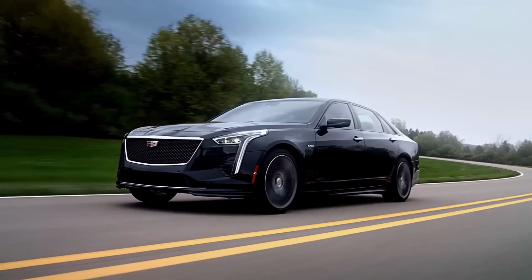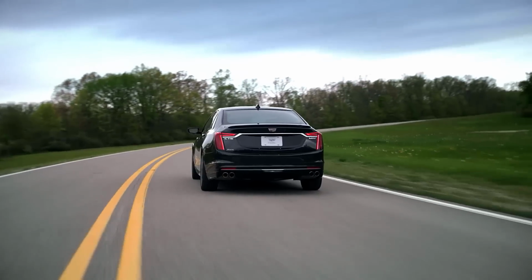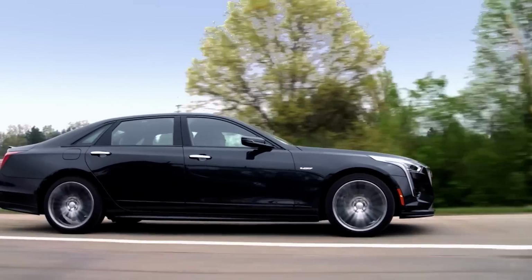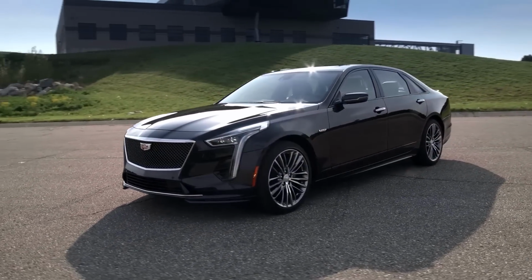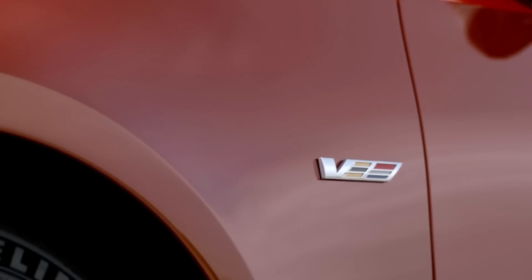And at the larger end of the spectrum, the XTS is slowly being phased out, while the CT6 has been given a reprieve from GM's big car chopping block. In summary, Caddy's sedan lineup is being reduced to 3 core models, each available in new V-Series livery that also is taking a new path.